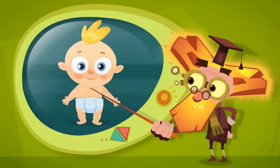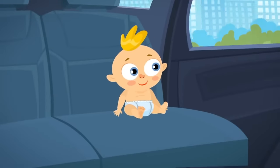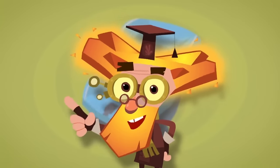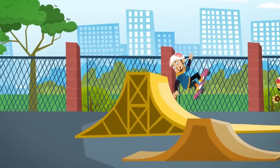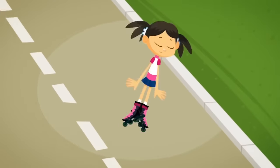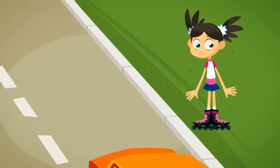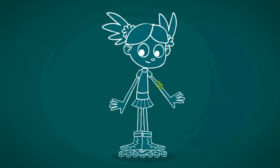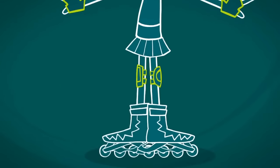To keep small children safe while they're riding in a car, they must be buckled up with a seatbelt inside of a special booster chair. But kids also need to be careful when they're riding a bicycle, skateboarding, roller skating, or riding a scooter. First of all, it's best to keep off of roads where there's too much traffic. Second, put your protective gear on. For your arms and legs, wear elbow pads, gloves, and knee pads.